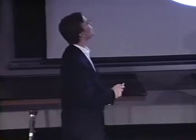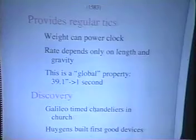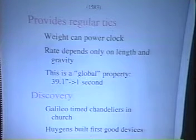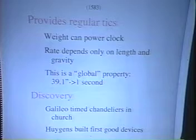And the next clock I'm going to talk about is the pendulum. And it was probably recognized as a good clock in about 1583. And by probably, it's because it's such a wonderful story that isn't quite confirmed unambiguously about Galileo. And I'll get to that in a second. A pendulum provides very, very regular ticks. It's an oscillating system, and I have a pendulum here.